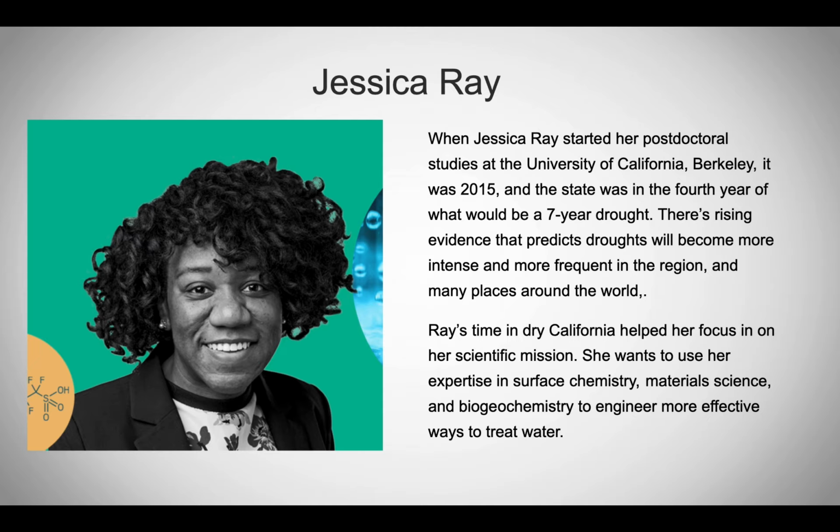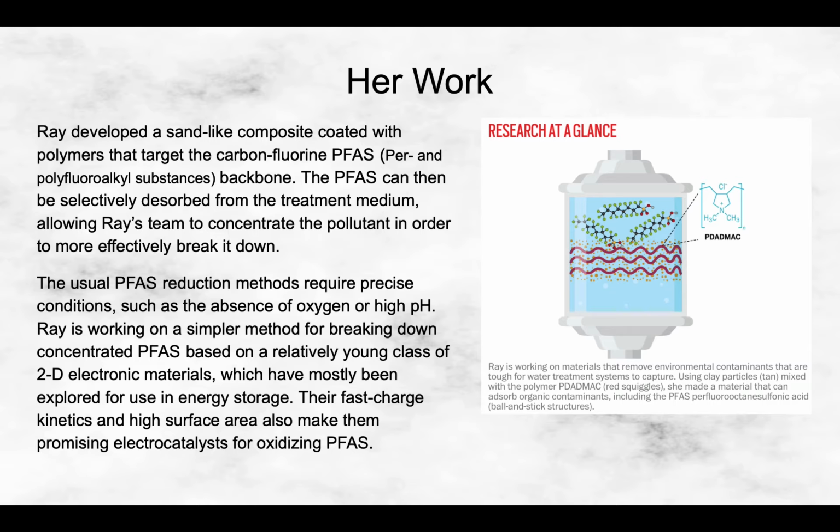She started her postdoctoral studies at the University of California, Berkeley. It was 2015 and the state was in its fourth year of what would be a 7-year drought. There's also rising evidence that there will be more droughts in this region, as there will be in places around the world. This helped her focus on her scientific mission, and she wants to use her expertise in surface chemistry, material science, and biogeochemistry to engineer a more effective way to treat water.